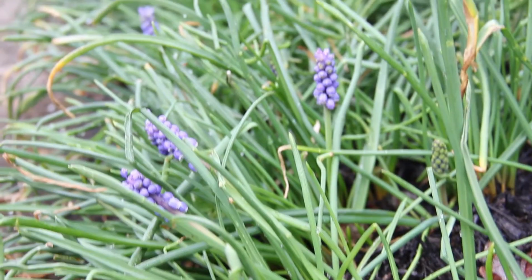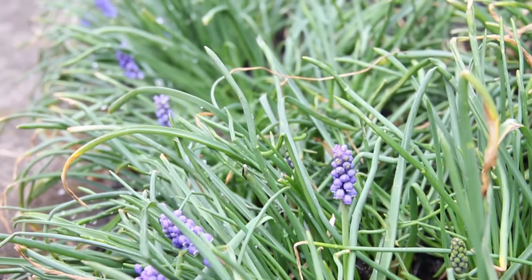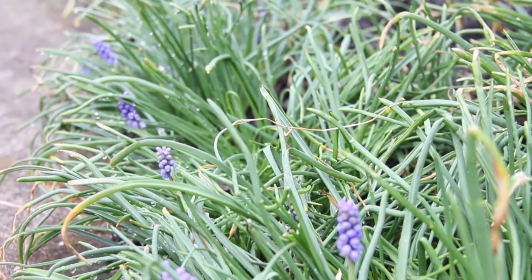I can't believe it's the first day of spring, and yet it snowed in Maryland yesterday. I just had some of my grape hyacinths come up. That's pretty much the only flowers that I've had so far, and they're probably not loving the snow right now. I'll try to insert a clip of them. I'll go outside a little bit later and try to get some from them. Okay, let's talk about this stuff.